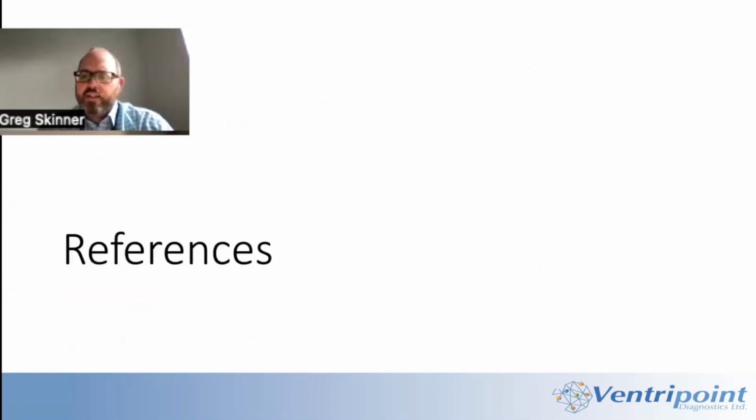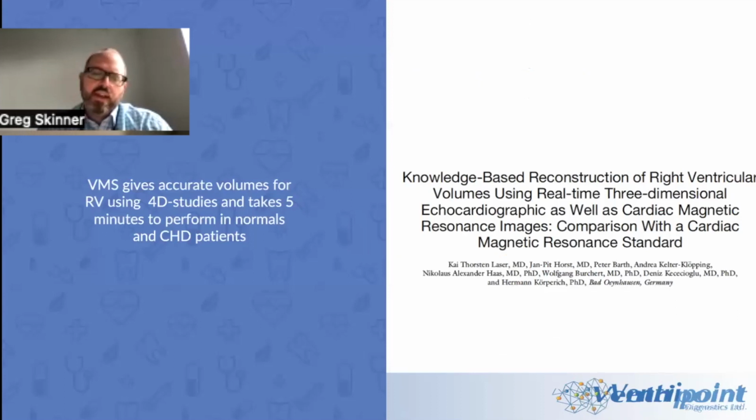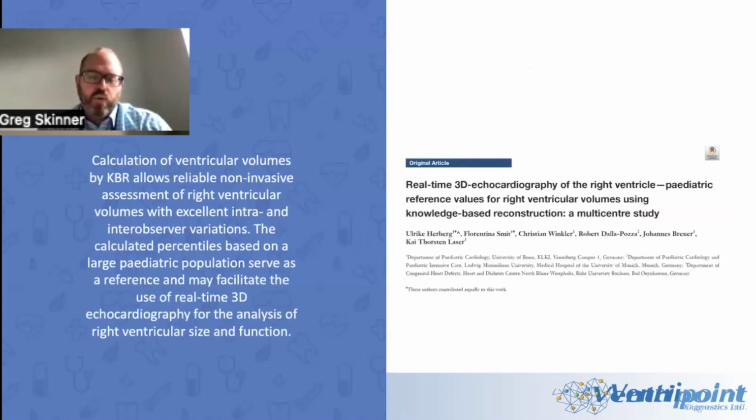Okay, just to show a few of the references. These are some of the studies. This is a study where they used 3D and cardiac magnetic resonance images for the Ventripoint, demonstrating that it only takes around about 5 minutes to perform these analyses. It's very quick, very accurate.